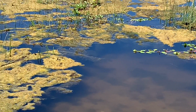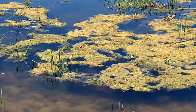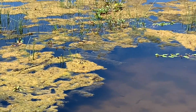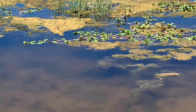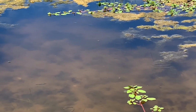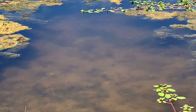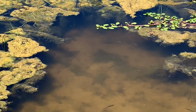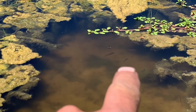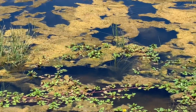A couple of the bass he brought me, when I got this pond stocked from Freshwater Fish Company, were currently spawning. They had eggs in them, so see, there you go. The contrast is terrible, but they're out there. They're right in that little pocket. That big guy, a couple more in here. So that's wonderful news.